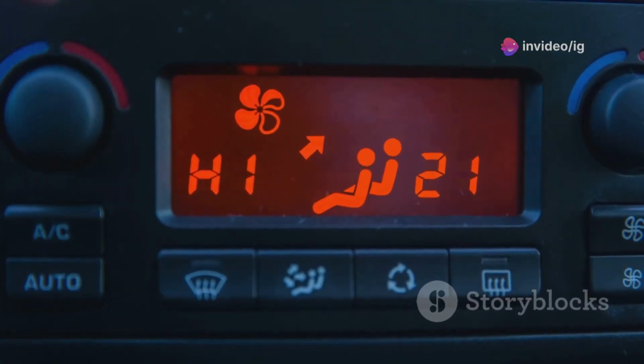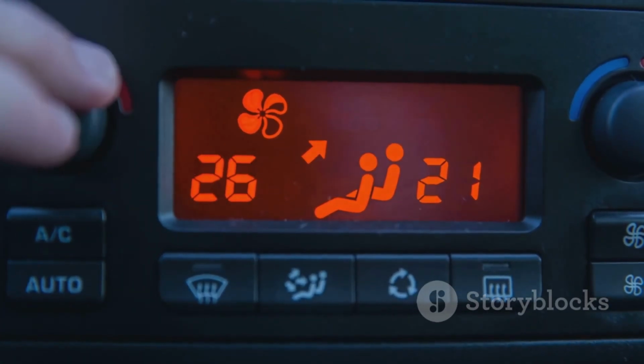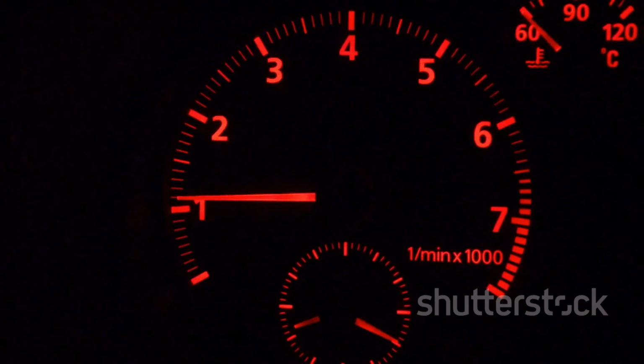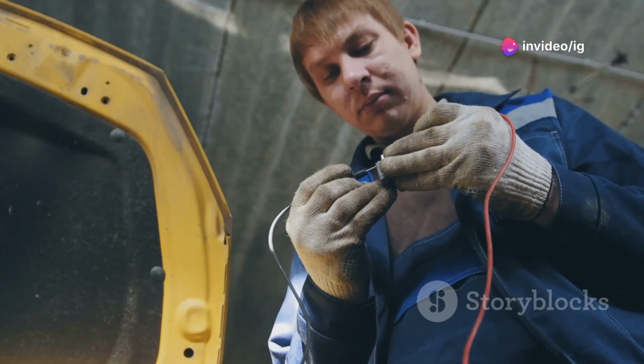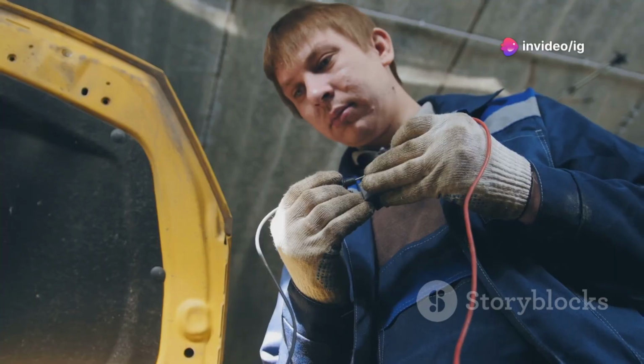Common symptoms of the P0562 code include dim or flickering lights, a slow cranking engine, and even a stall while driving. The most likely causes? A weak or dying battery, a worn-out alternator, or even corroded wiring that's preventing good voltage flow.